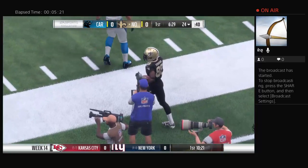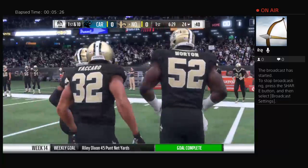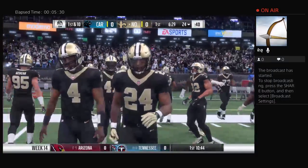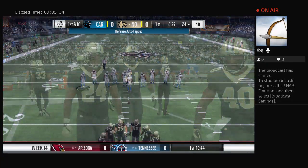That'll be a 50-yard punt with 8 on the return. And the Saints will take over with a first down and 10. Out onto the field comes New Orleans. And the first drive, 3 and out. Second possession.